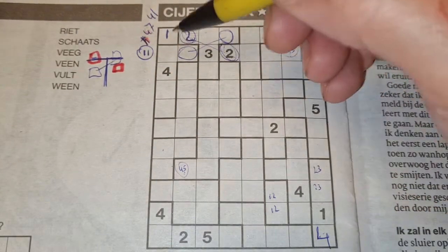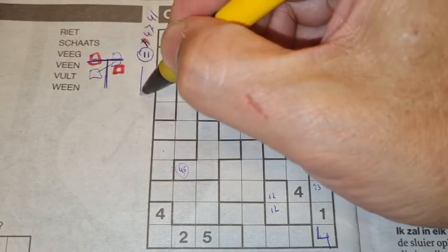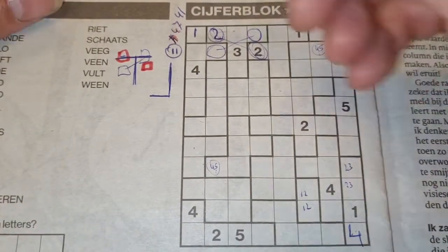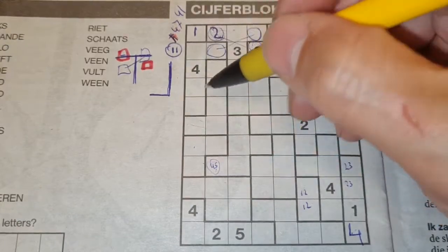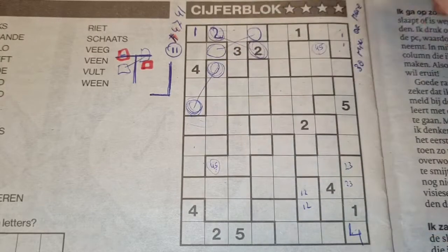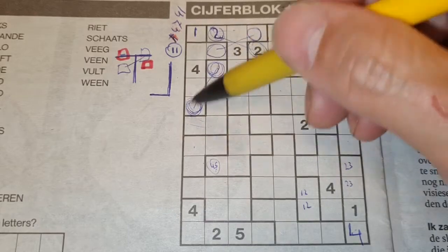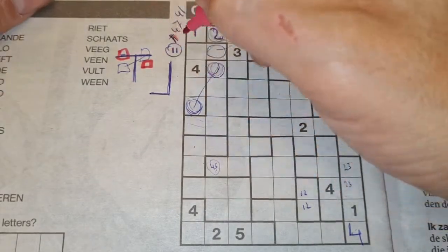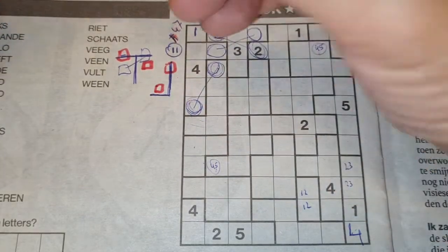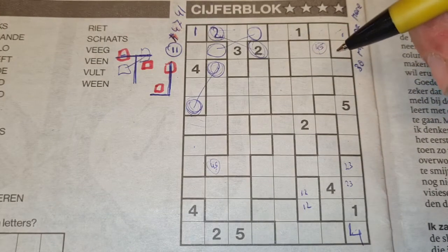Then the following shape. How about the L shape? Let me draw the L shape here. We have here the L shape. Remember that this box has the same number as that box. Here also an L shape. This box has the same number as that box. The same boxes, okay? This box has the same number as that box. Do we have more L shapes? Let me check. No L shapes.